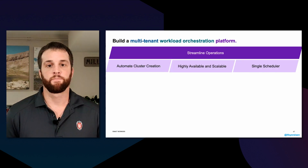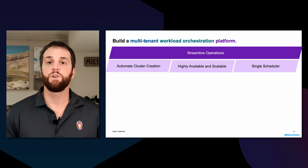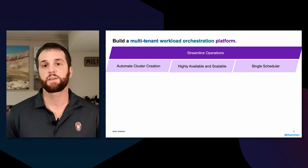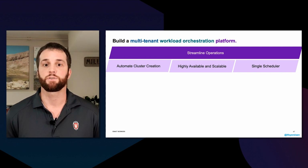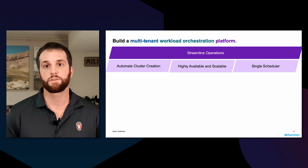Alright, so we've touched on all of our goals. So let's take a look back at them and summarize what we've discussed. Our first goal was to streamline operations. We showed how we automatically provision the clusters in a highly available and scalable way. We've also succeeded in our goal of being able to launch workloads into many different AWS accounts from a single Nomad server cluster.